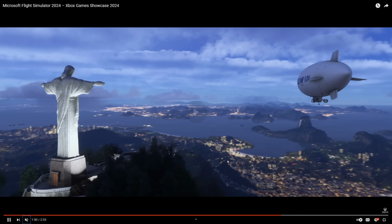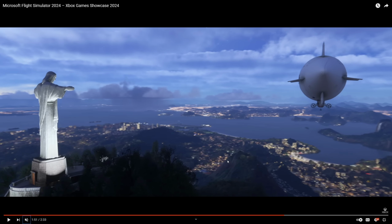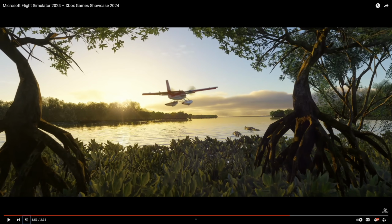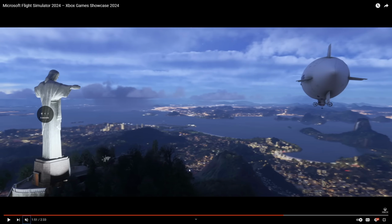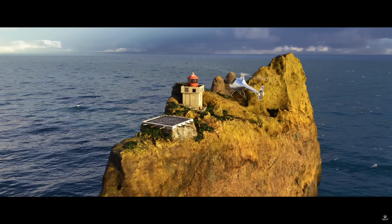Rio de Janeiro looks nice. The camera's moving too fast, so you don't get a chance to look at how far the level of detail goes, because you can get this shot in 2020. Oh, this is interesting. Here we have the plane landing, and then you have some crocodiles. This looks like probably Florida or some place in Central America or South America. Mountains, very detailed. The mountains are very detailed here.